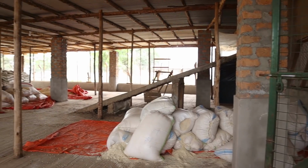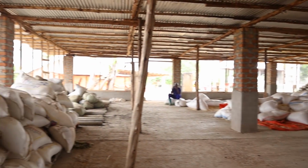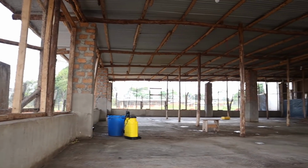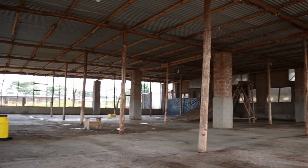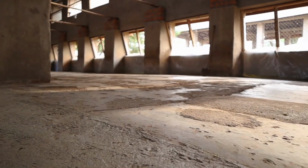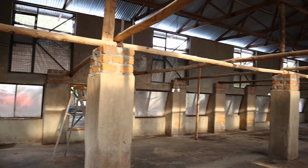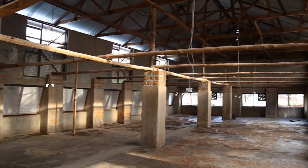Now, you guys can see the place where we are right now. This is our feed mill temporarily. You remember the last time I was in this place, I was telling you guys we were moving the birds out. Actually, we had cleaned the place out. We had moved the birds out and we were cleaning it, disinfecting it, preparing it to use as a temporary feed mill.